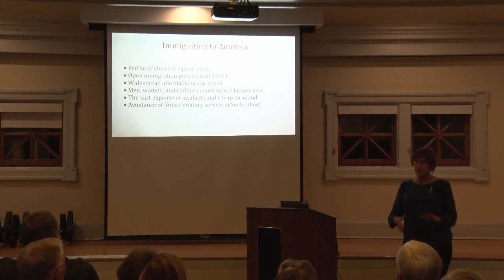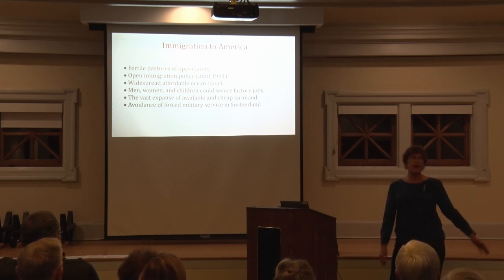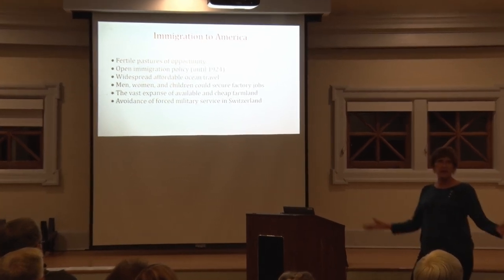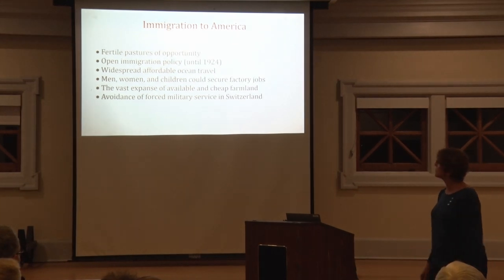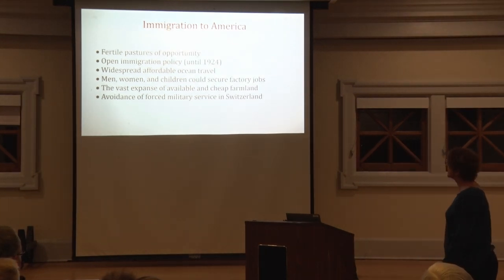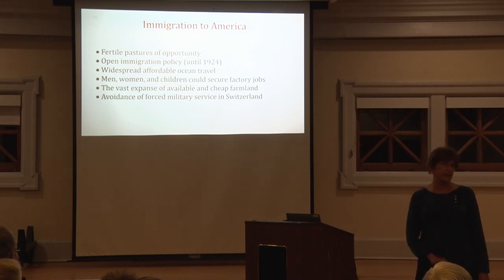There are all these small farms, I call them Yankee farms. When the Industrial Revolution comes, the next generation does not want to be farmers. They want to work in the factories because it's a little bit easier, although probably not that easy. So there are all these farms for sale. And also a main reason that they came is to avoid the military draft in Switzerland. It's a mandatory draft which still exists today.